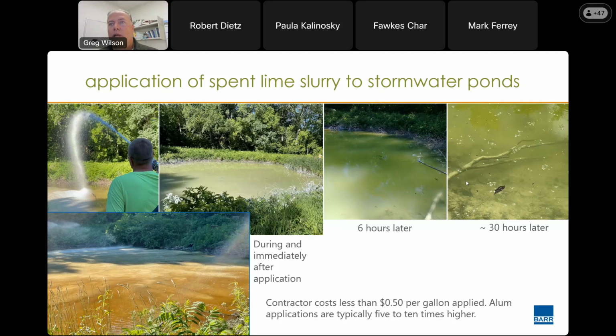Just for straight alum alone, we're looking at probably anywhere from 6 to 10 times higher cost per gallon applied than what we ended up paying the contractor to do the spent lime, which was 50 cents per gallon. And oftentimes when we are working on alum treatments for smaller lakes, we need a buffered solution.